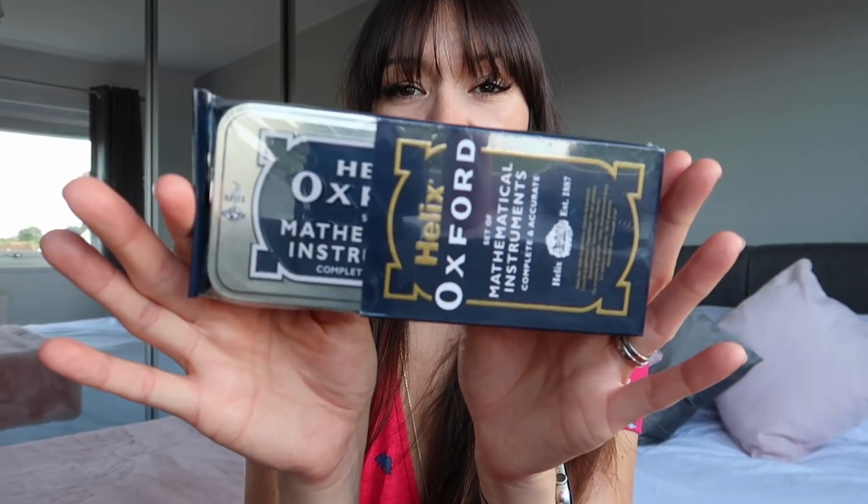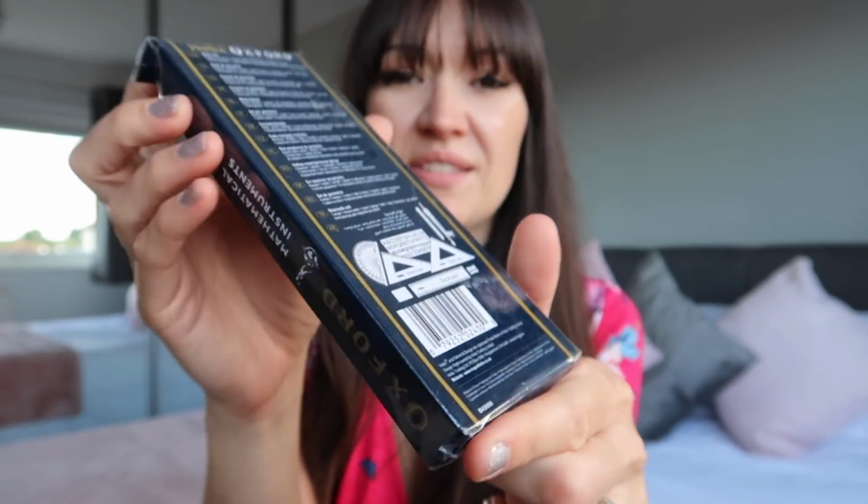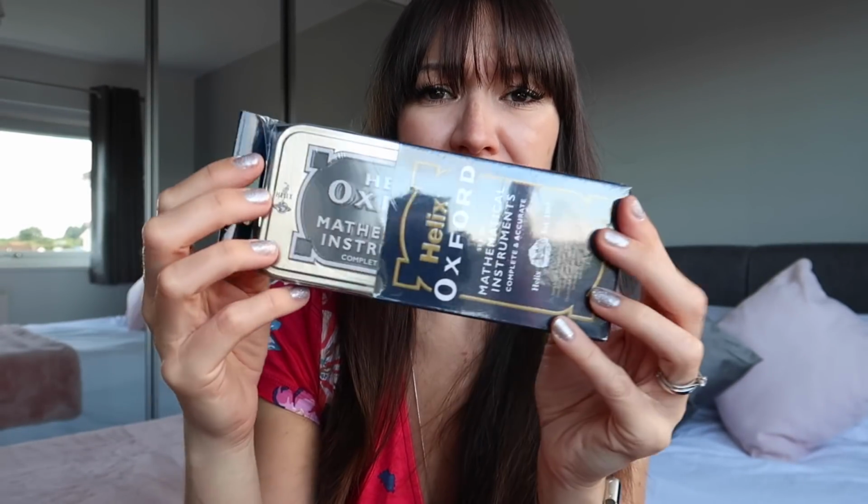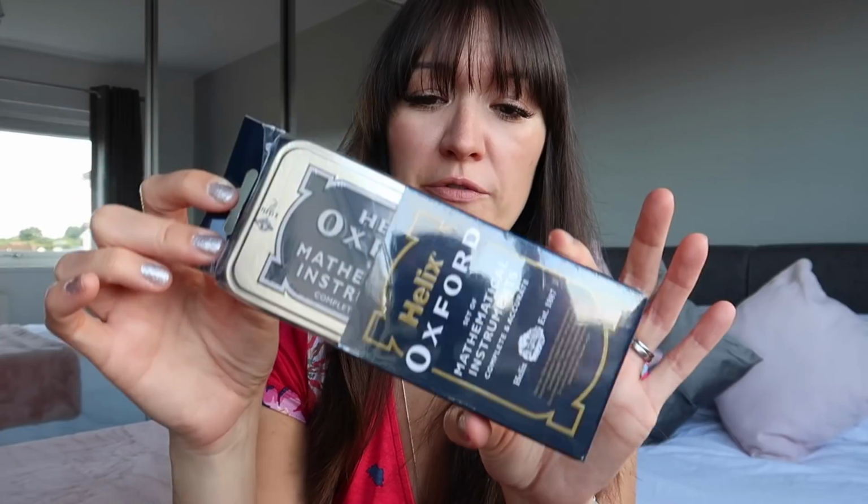Another thing my teenager has needed for school is a maths set. He had these before for when he was doing his GCSEs, but they're all battered and broken. So I've bought him one of those because he's going to need that for when he does A-level physics.